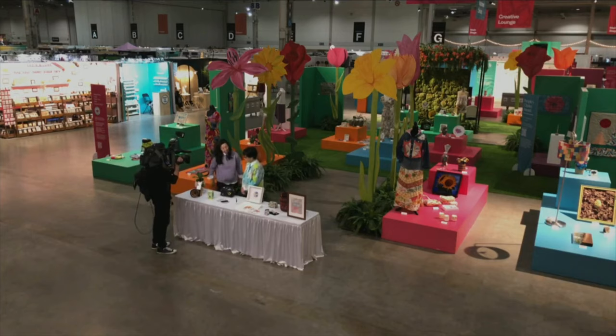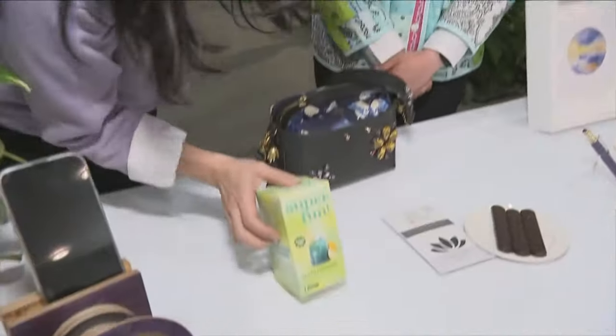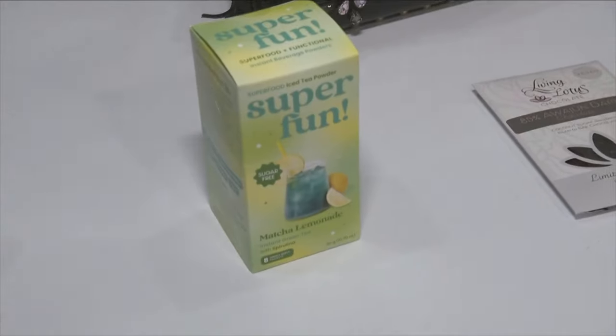Okay, I love tea. So Tealish is a longtime exhibitor, and this is a new product that they're launching just in time for warmer weather. It is a matcha green tea. Yeah. And it looks like it's sugar-free, too, which is nice. And, of course, some chocolate.